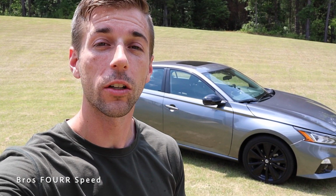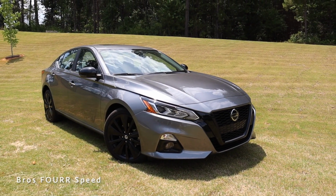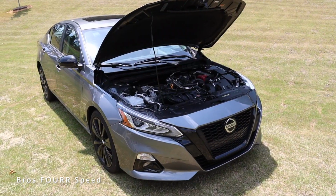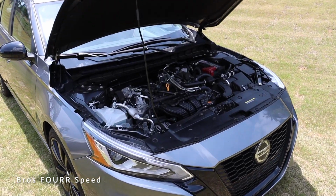So today we're going to check out this 2022 Nissan Altima 2.5 all-wheel drive. It also has the Midnight Edition package, finished off in a really nice gray, and it has an MSRP just over $31,000. And to start off today's review, let's look at what powers this Altima.